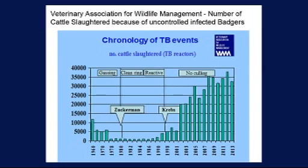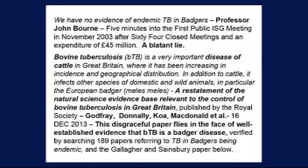And cattle cover that reaction. Badgers don't. Different reaction. And this is what I heard in the audience from the first ever public ISG, Independent Scientific Group meeting in November 2003, after 64 closed meetings and an expenditure of 45 million. We have no evidence of endemic TB in badgers, Professor John Bourne. That was a blatant lie.